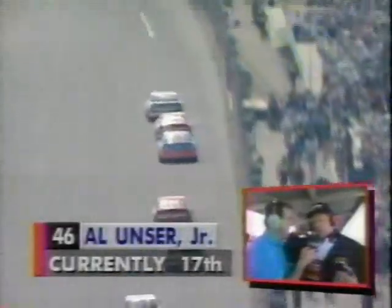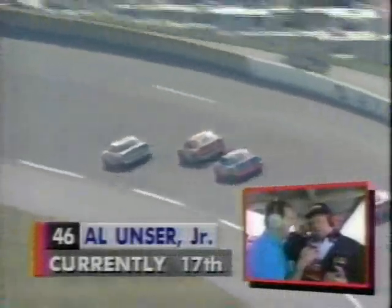Working with him all week, it's been a thrill. He has the ability, unbelievable. And his father's here in the pits with us. And they're great people to be with.